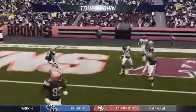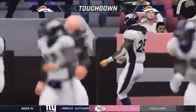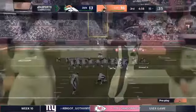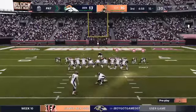And he will fight his way into the end zone for a Bronco touchdown. Melvin Gordon, his 6th touchdown of the season. And the Broncos draw a bit closer.